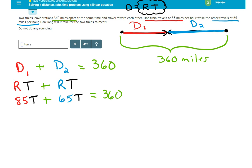And now all I need to do is solve for t, and I am done, because t stands for time. So 85 and 65 would be 150, I believe. I think I'll do it all in green now. 150t is equal to 360. And now all you have to do to solve for t is divide both sides by 150. Because the 150's cancel, and you're left with t.